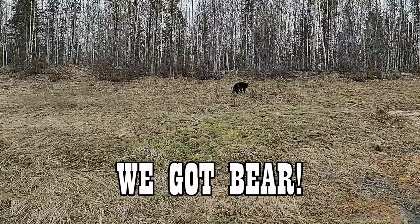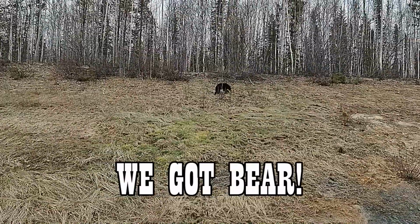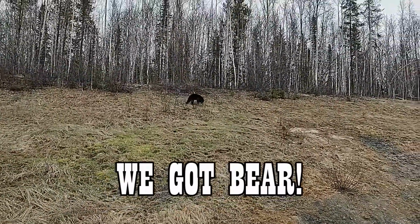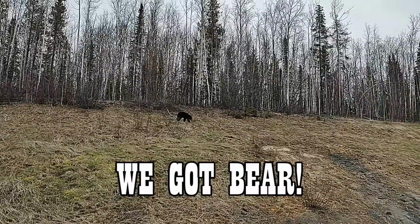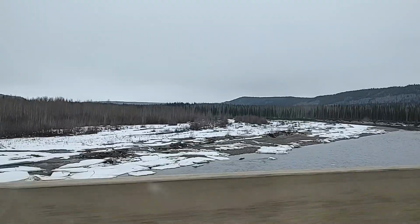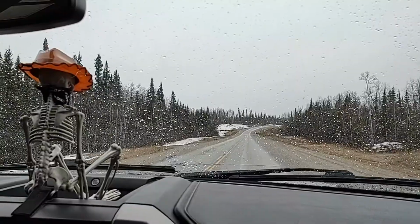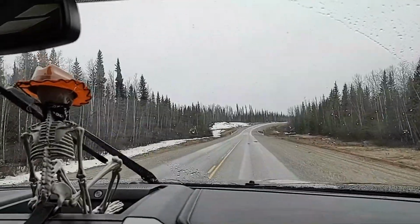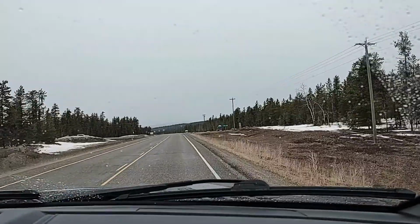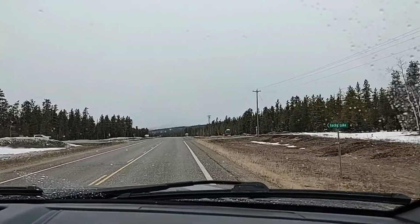We have spotted another black bear, first thing this morning. We've only been on the road like 5 minutes. It is raining, and it is 38 degrees outside, middle of May. And we have our welcome to the Yukon sign.